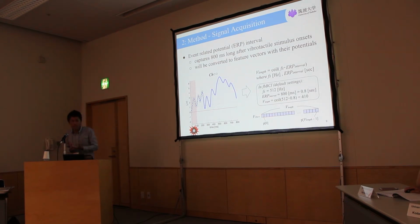The brain waves captured from the human scalp are EEG, but we call this the event-related potential, ERP interval. The ERP interval is captured 800 milliseconds long, just after the vibrotactile stimulus onset. We conducted this experiment at 512 Hertz, so these waves consist of numerous plots, and these plots will be converted to feature vectors later.